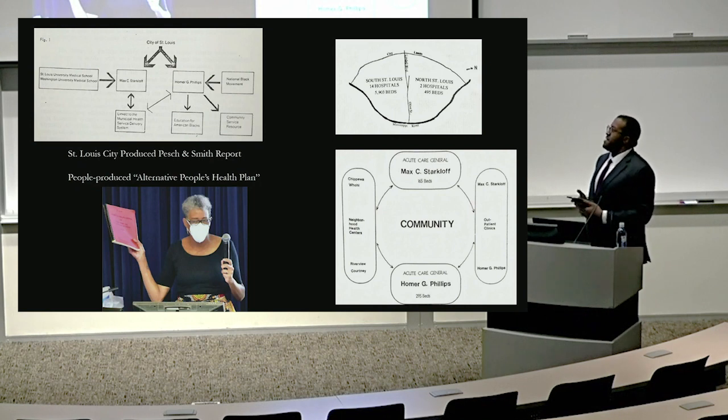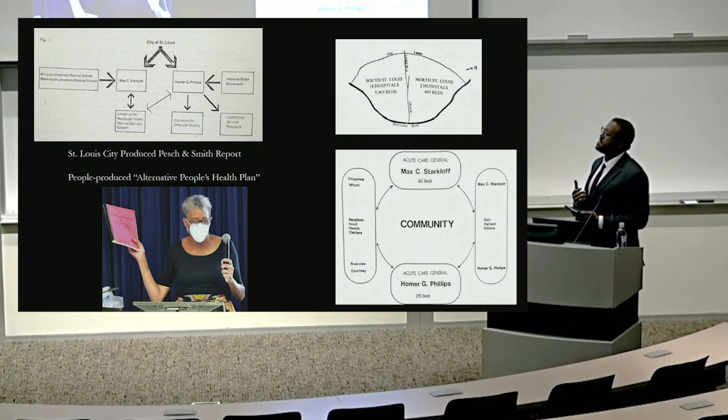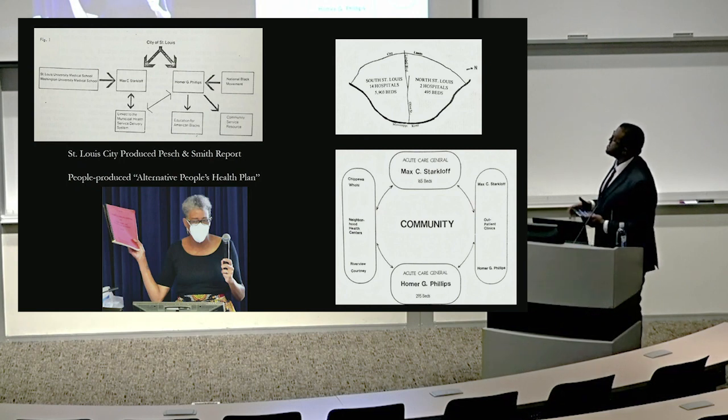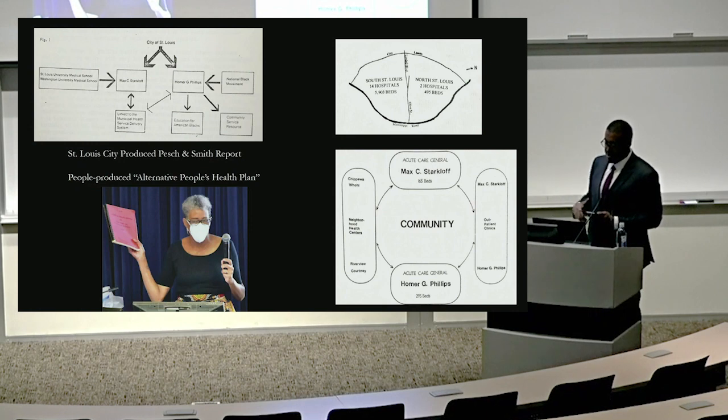And I will say that, so the city of St. Louis engaged in a multi-decade-long effort to study hospitals beginning in the 1950s. There have been numerous reports, health planning efforts to really think about the allocation of health resources in the city. And you see an image here on the left from the Pesh and Smith report that ultimately leads to recommendations to James Conway that both city hospitals should be consolidated and later closed. There is a new hospital, consolidated hospital, that emerges, St. Louis Regional, that's short-lived in the 1990s.